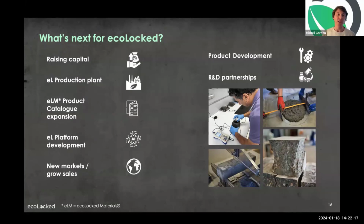We're expanding our product catalog, as I explained, developing and improving our platform, so the functionality of our platform, so we can have more predictive capacity. We can develop products faster and reduce those product development cycles that take so long with concrete, whilst expanding and exploring new markets and growing our sales channels. On the product development side, that's continuous, to develop these new products and verify them. And of course, R&D partnerships. We're always looking for new innovative ways to develop concrete with our biochars and our admixtures.